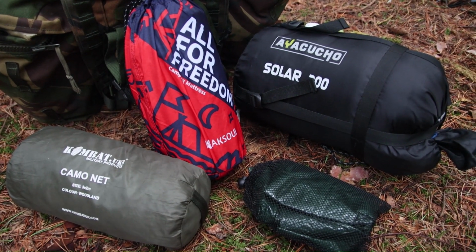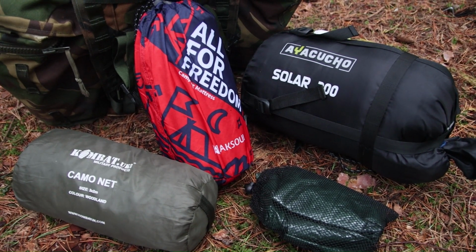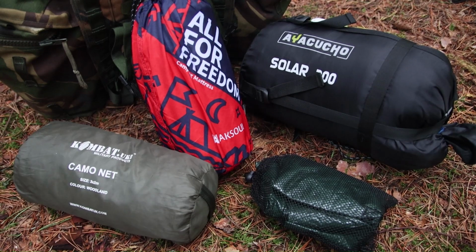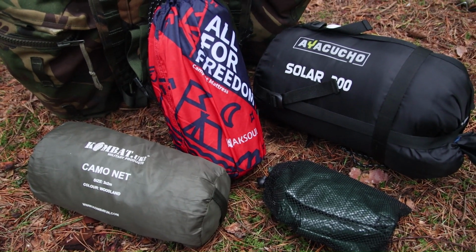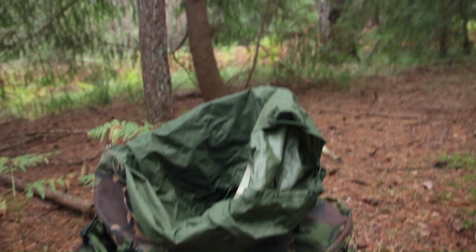I've got my Aya Cuckoo sleeping bag, got that Axol sleeping mat in the red bag. That's a really great sleeping mat. Got a cheap tarp just to put on the ground that I got from Home Bargains, and then some Combat UK camo netting that I might put up just to give me a bit of extra cover as soon as the bracken's dying off.